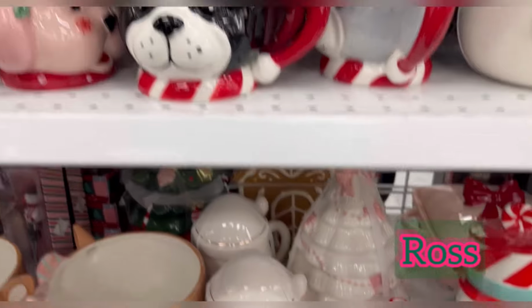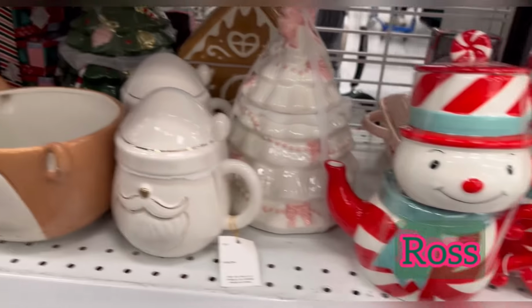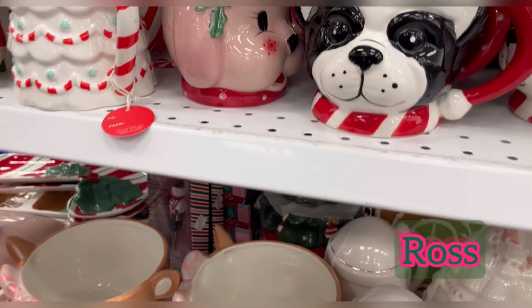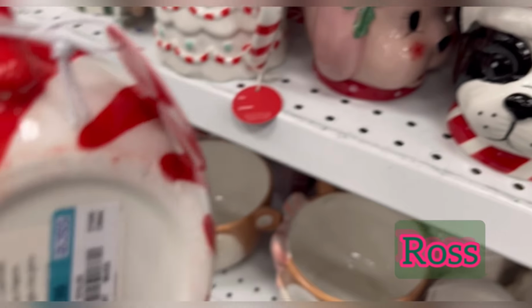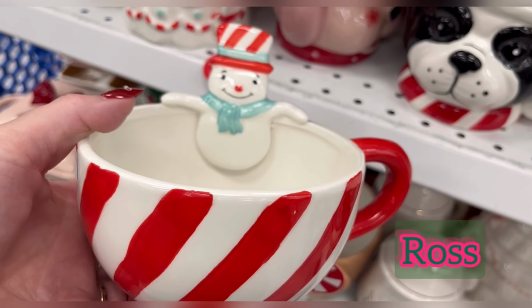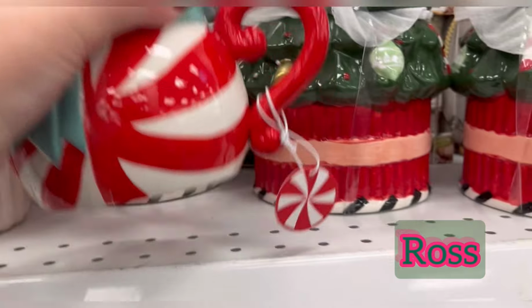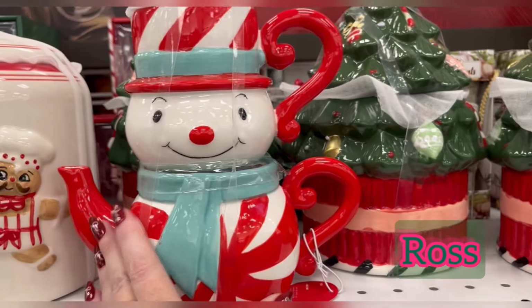But really, they had a lot of adorable things at Ross. Like this, it's a teapot and a cup together. And this one reminds me of a hot tub. He's in the peppermint hot tub. Although if he was a snowman, that wouldn't work too well, would it? Oh, this is adorable. It's really, really cute.